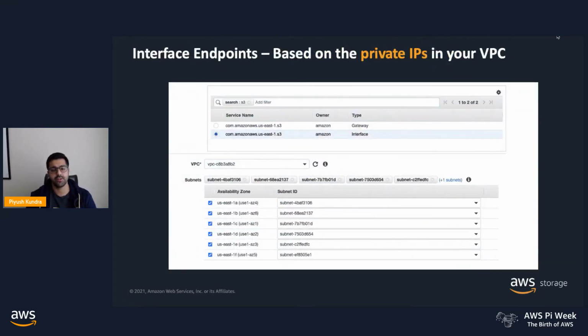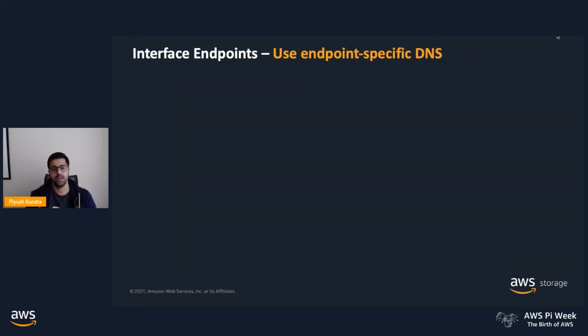Here I have a screenshot of the interface-style endpoint in the VPC management console. Notice the difference when you create an interface endpoint. Instead of configuring the routing table, you are provisioning one or more ENIs across AZs. When you use interface endpoints, we provide endpoint-specific DNS names that can be resolved via the public S3 DNS domain to private IPs of your VPC. So then you don't need to configure a DNS resolver to use interface endpoints for S3.